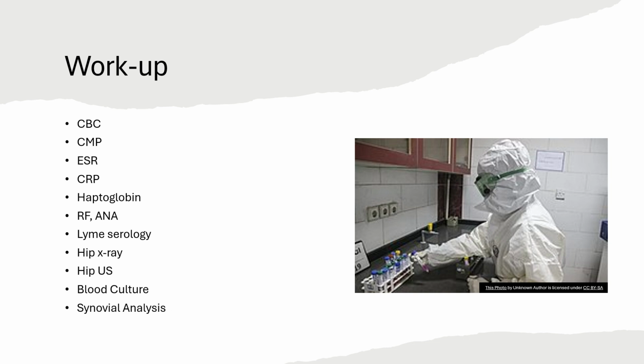Blood culture, super important. Don't start antibiotics until you get your blood culture. You will take blood culture and you give empiric antibiotics if it's septic arthritis. We don't know yet. And the synovial analysis, this is the most important part.